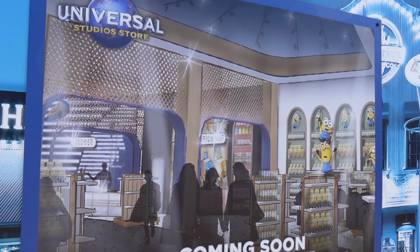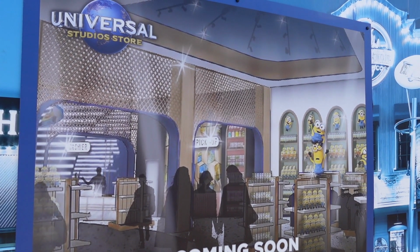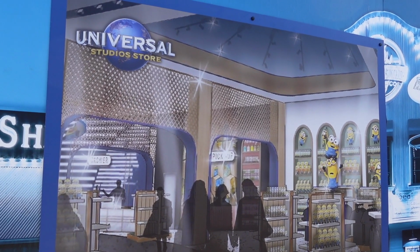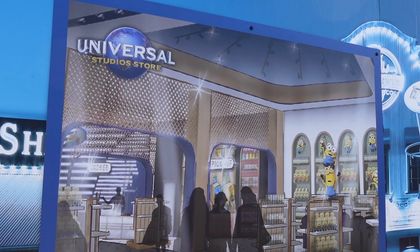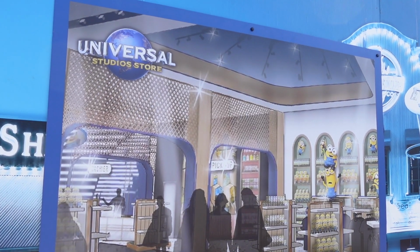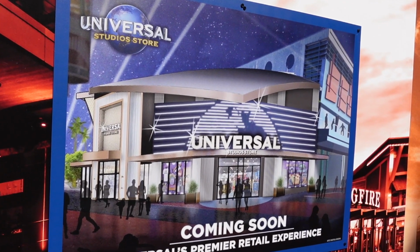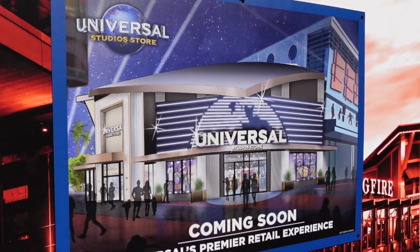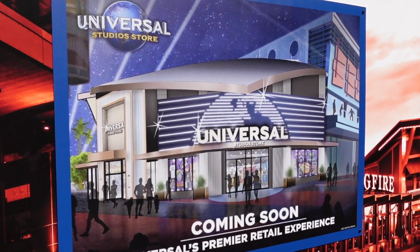Here is what the inside of the store is gonna look like. It looks very sleek, very modern, and I can't wait for this to open. Obviously, there's a lot of construction to do, but I'm gonna guess this summer is when this is gonna open. And here's what the main entrance is gonna look like, which is literally gonna be right here. Coming soon, the new Universal Studios store.